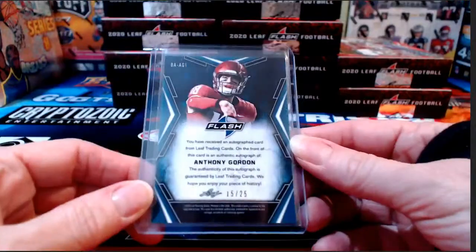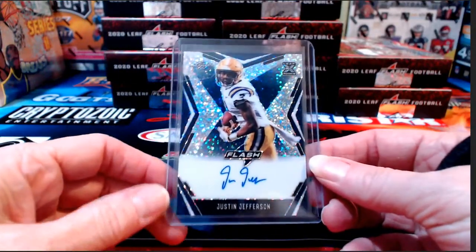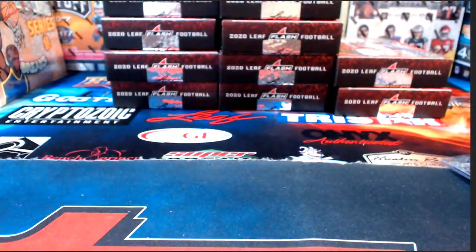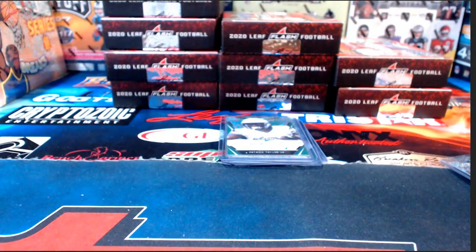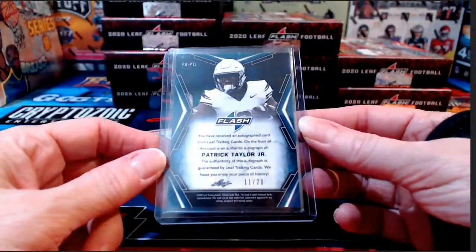And then you have a little Anthony Gordon. Anthony is numbered to 25, and he is headed to the Seahawks. I think somebody's looking for the Seahawks. Nick, I think it was. And Justin Jefferson is numbered to 35, and Justin Jefferson is headed to the Vikings. Going to see Minnesota is Justin Jefferson. Then we have got Patrick Taylor Jr. He was an undrafted guy, but subsequently signed a deal with the Packers, I believe. That is numbered to 20.